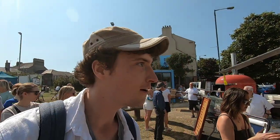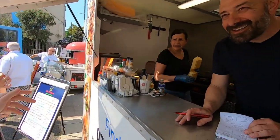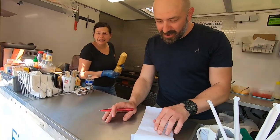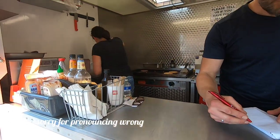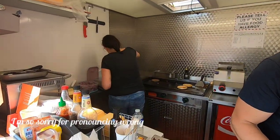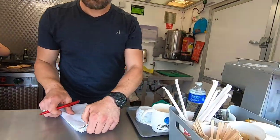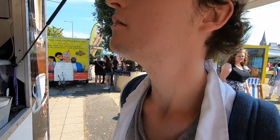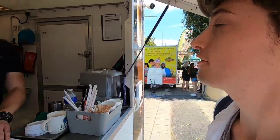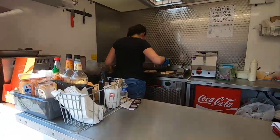So at the end of the queue now, can I get the grilled pork gyro, please? Any drinks for you? No, thank you. Some setup you've got in here anyway. Great. So it will take a while for this to be cooked. Onion and salt and everything. Everything you've got, yes, please. Would you like to pay cash or card?